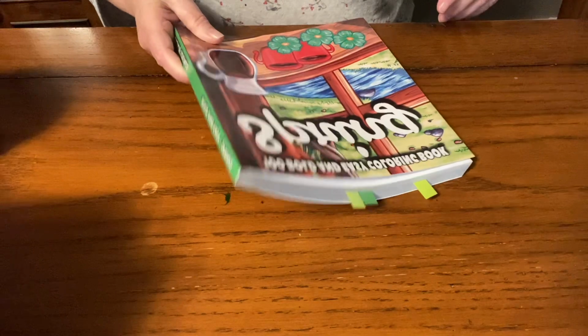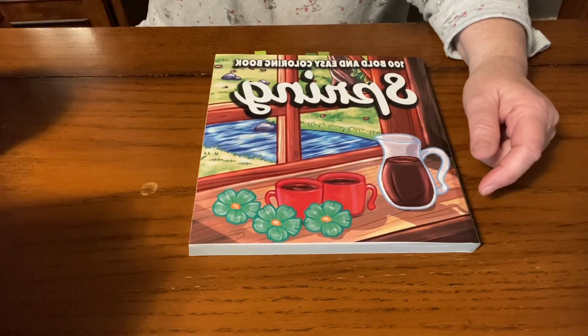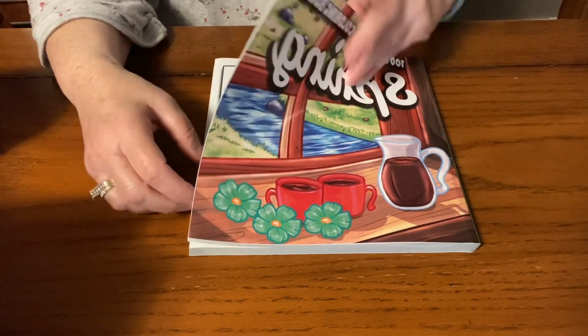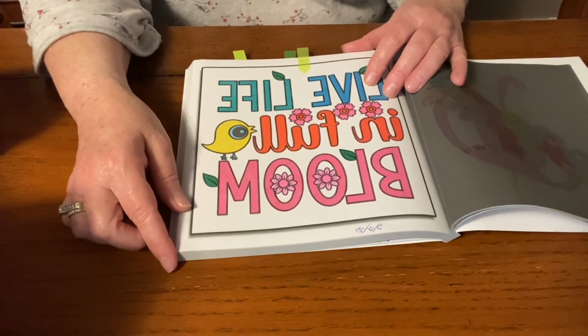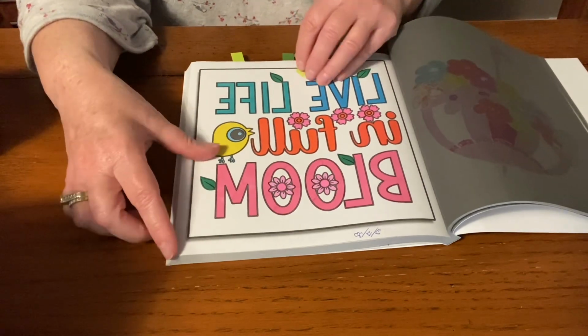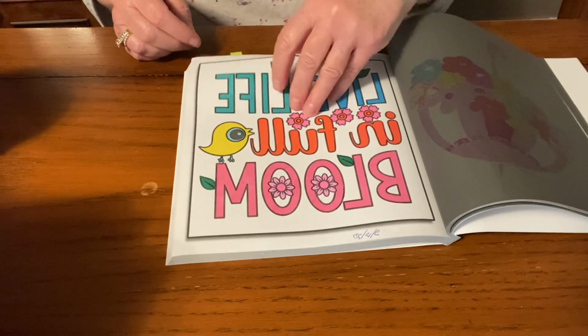This was another one, 100 Bold and Easy Coloring Books. It's the spring color book, and I colored 3 in here. I've been coloring a lot out of this book lately, just because they're quick, easy pages, and they're very relaxing. So this one, Live Life in Full Bloom. Isn't that cute? They have a lot of these kind of pages here.